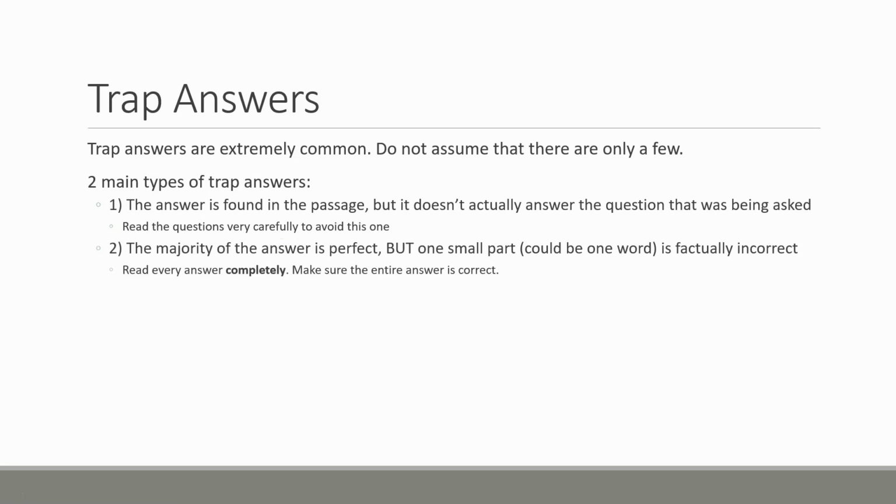The other main thing is one where the majority of your answer is perfect and accurate, but there's one small part that's wrong. Could just be one word that's factually incorrect. If that's the case, that answer is wrong. You have to go to another one. Even if you liked all the rest of the answer, it doesn't matter. So for this one, you need to read every answer completely. Don't just read into like, oh, I like what this is talking about. This first part is exactly the answer I was looking for. I'm good. Keep reading your answer because there might be something towards the back end that's just wrong. The entire answer has to be correct.